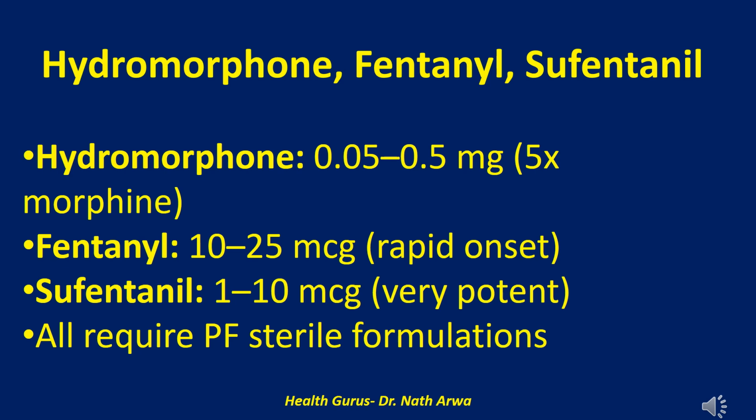Next, fentanyl. This synthetic opioid is known for its rapid onset, short duration, and excellent lipid solubility. Intrathecal dosing typically falls between 10 and 25 micrograms. Fentanyl diffuses quickly through the lipid-rich spinal cord tissue, offering almost immediate analgesia, which makes it ideal for labor epidurals, post-operative pain protocols, and acute breakthrough pain in advanced disease.